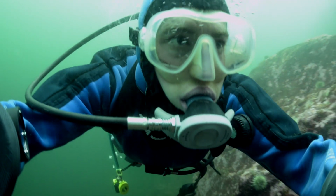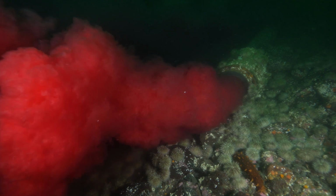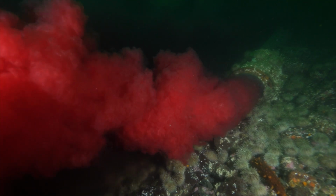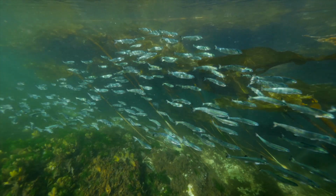As I approached the outfall pipe and my lights illuminated the bloody water, I think I just about choked on my regulator. It was unbelievable what I saw. The processing plant was releasing the blood of thousands of farmed Atlantic salmon right into British Columbia's largest wild salmon migration route. A third of all the salmon in British Columbia swim past this bay.